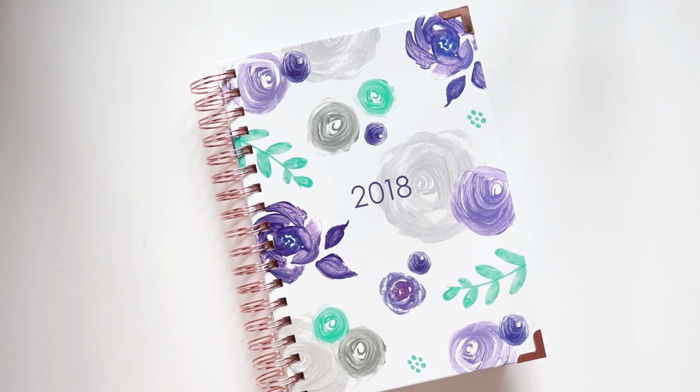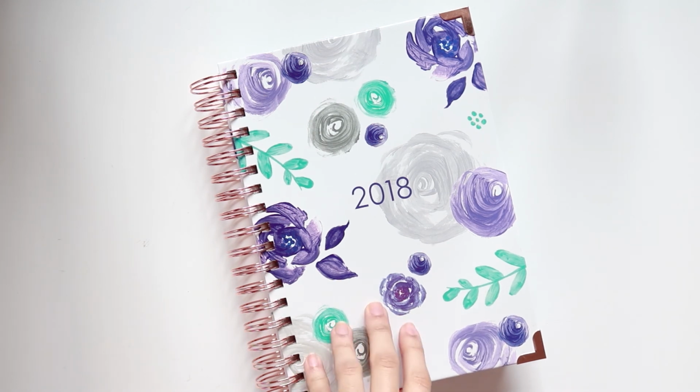As for my overall thoughts on the planner, I think it is absolutely beautiful. I think the 2018 upgrades are top notch. If you are in the market for a wire bound or a coil planner that's also portable, I would definitely recommend looking into this planner. I know there are so many beautiful coil options out there, but not all of them are the most travel friendly.